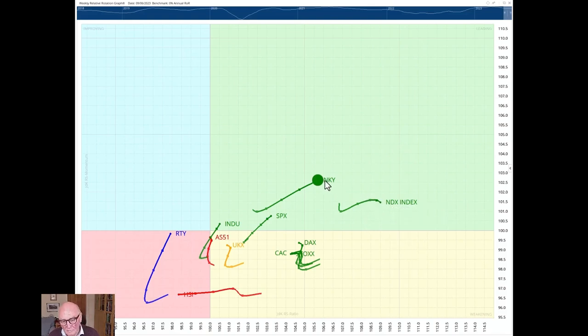Nikkei strong because of the currency move. The S&P steady, the Dow not far away from the cash, so not a big outperformance there. Here are the European indices all bunched up very closely together, correlating with each other, losing some power, and the FTSE down here lost power.